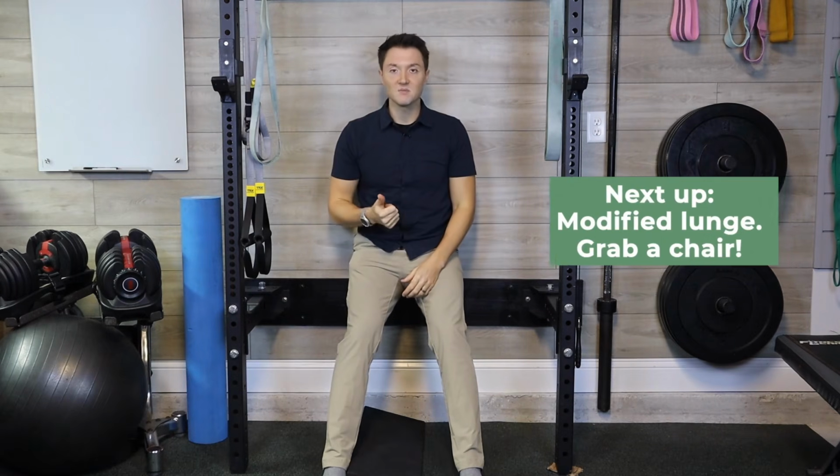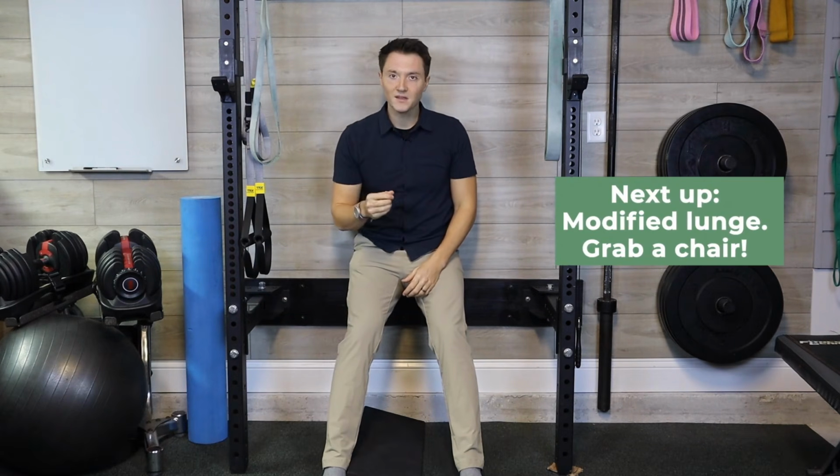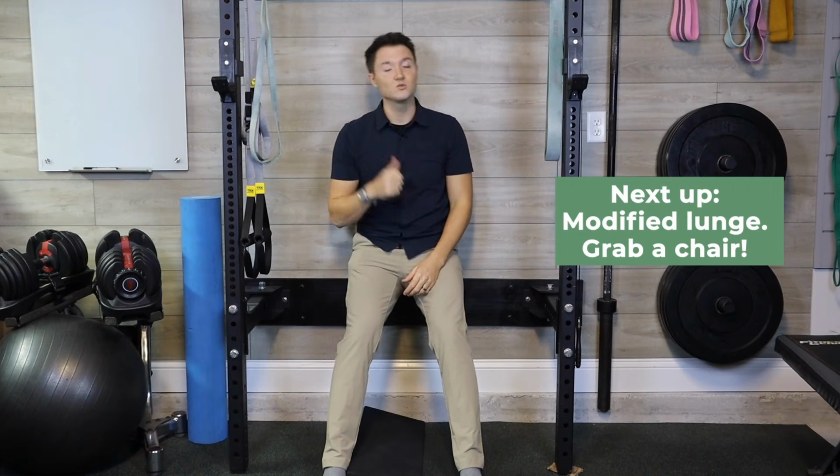But why I save it for the end is because we use these other techniques to help reduce discomfort, get your body ready to work hard, get it warmed up, and then we're gonna strengthen it. And so we're gonna head into my next exercise, which is a modified lunge. You're gonna bring back that chair because we're gonna need it, but trust me, this one is a game changer. Let's go over the specific details so you're successful with it.